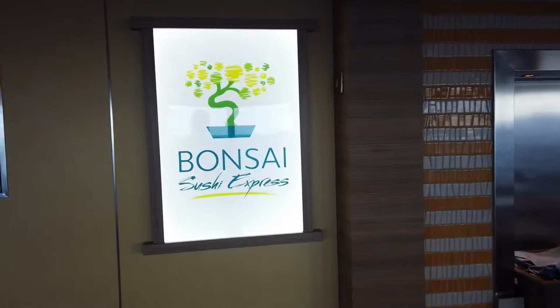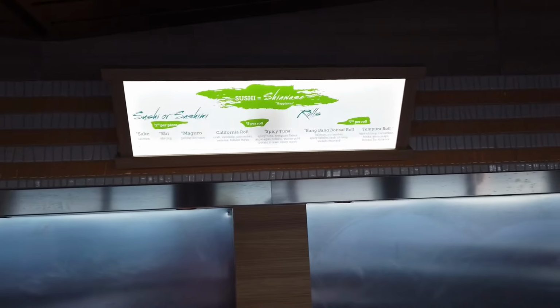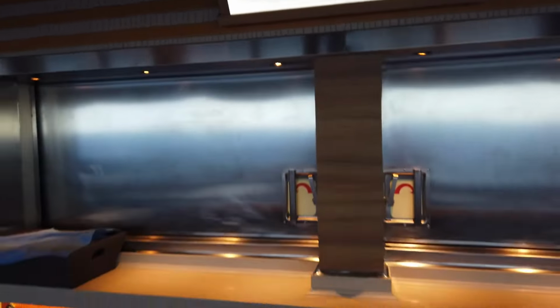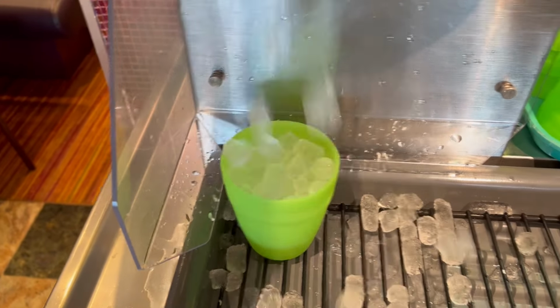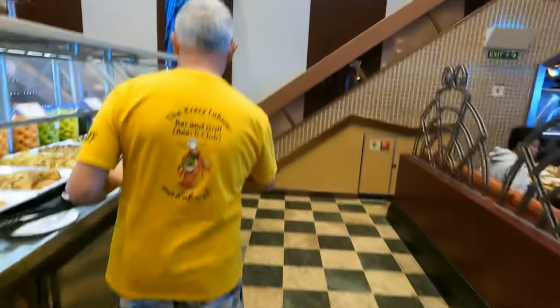Here on the left is the Bonsai Sushi Express. So there is a little bit of an upcharge here too. I think it was $5 per roll when we ordered a few rolls, but they were delicious. It was more than worth it, so a big recommend there. The famous Carnival ice machine. Best ice you can get your hands on.